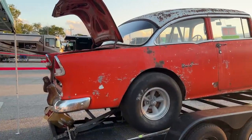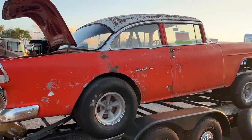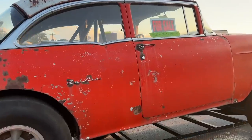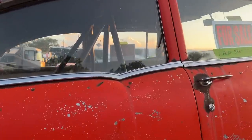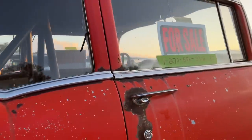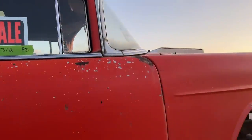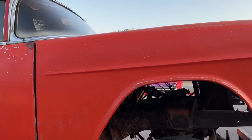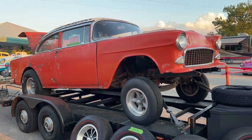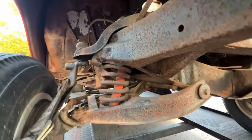Continuing my walk through the car corral and swap meet, I found a really cool looking gasser. Now you can see it's got a Bel Air emblem, but no trim on the side. And looking inside, it's got a roll bar in there. That's pretty serious. And this thing's got a cool color combination. I mean, the paint's flaking off of it a little bit. But look at that stance. That thing is way up in the air. And we're going to take a closer look at it because this does not have a straight axle.